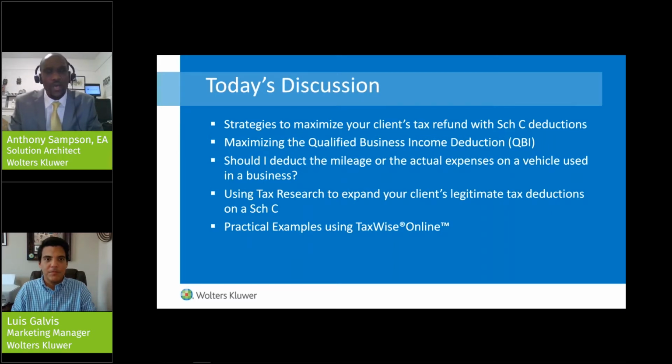We're going to touch a little bit on the Qualified Business Income Deduction, QBI, and with our TaxWise product, it automatically calculates that for you. We'll also touch on some things regarding mileage and actual expense. I know that's a hot topic: some clients keep up with their mileage, and many other clients do not. It's something that usually comes up time after time.